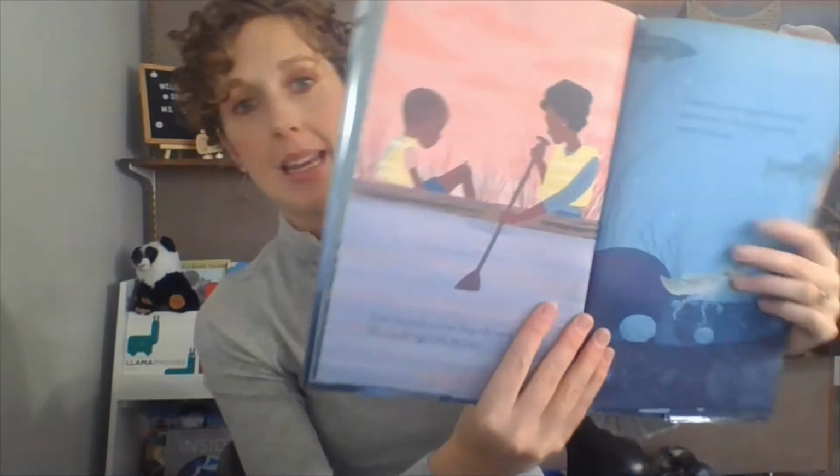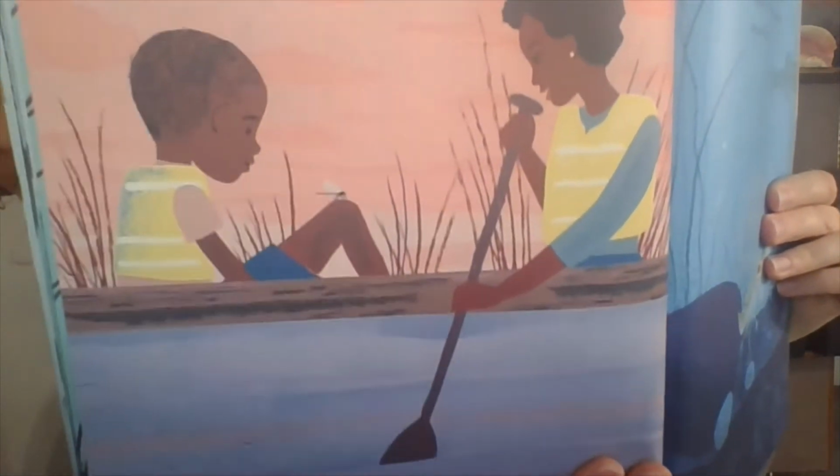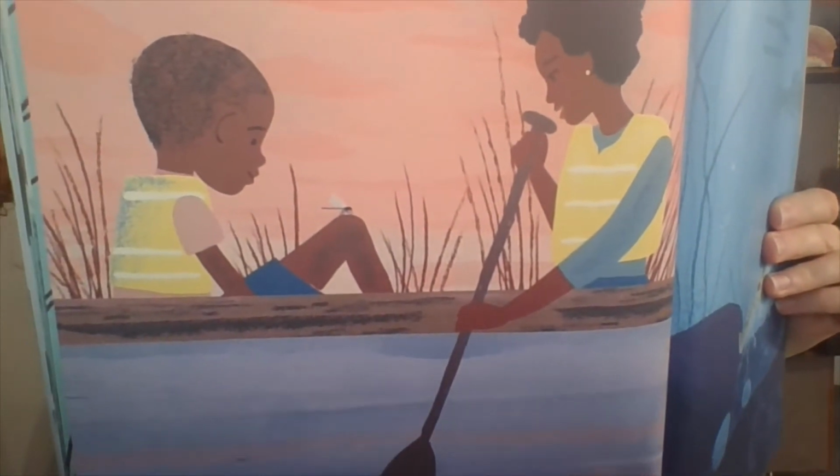Over the pond, a sleepy dragonfly lands for a rest. His spindly legs tickle my knee. So here they are over the pond. And if you look on his knee, there's a dragonfly.